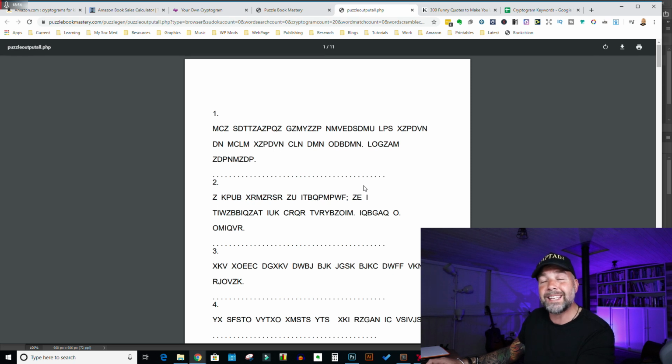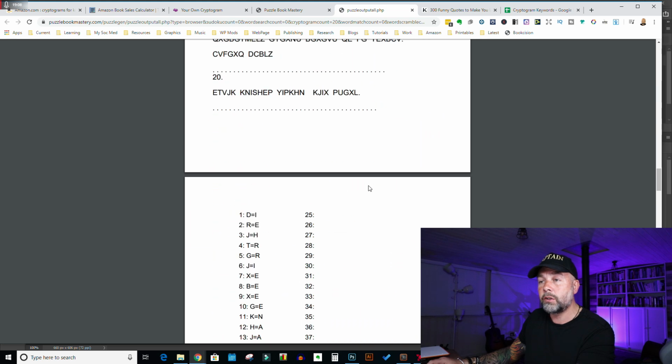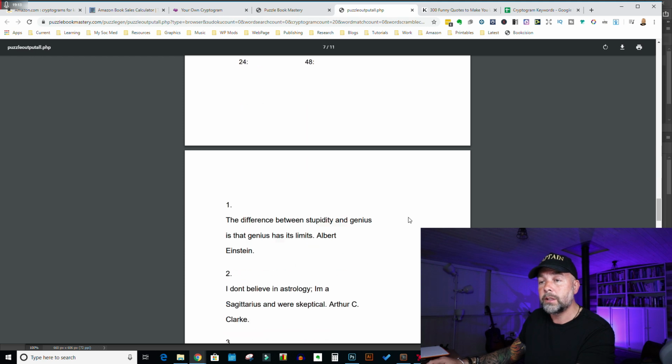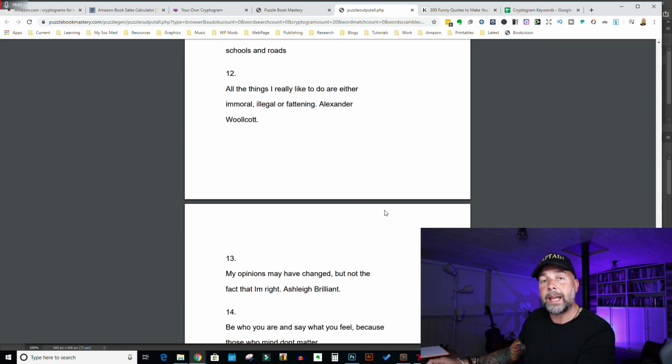So it creates the interior for you. So although it's $27, it would really save a lot of time, and if you are serious about this business, I think it's a worthwhile investment. So it creates your pages of cryptograms, then we've got the middle section, it creates the clues, and then it creates the solutions. So this you would just save to your computer, and then in the KDP dashboard you would just upload this as a PDF of your interior. And it's as simple as that.